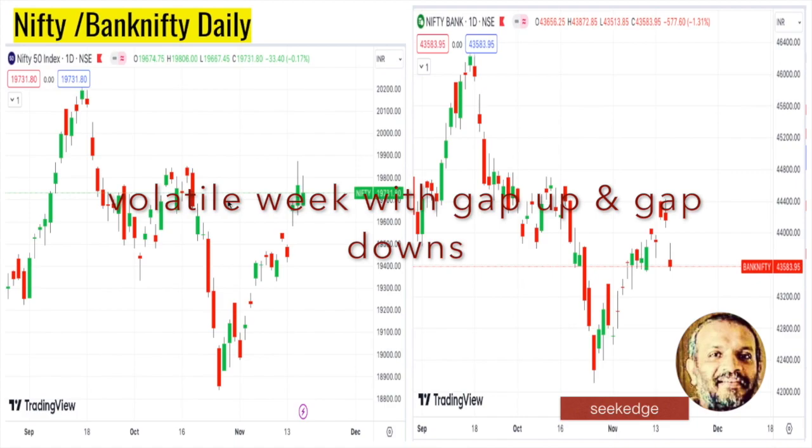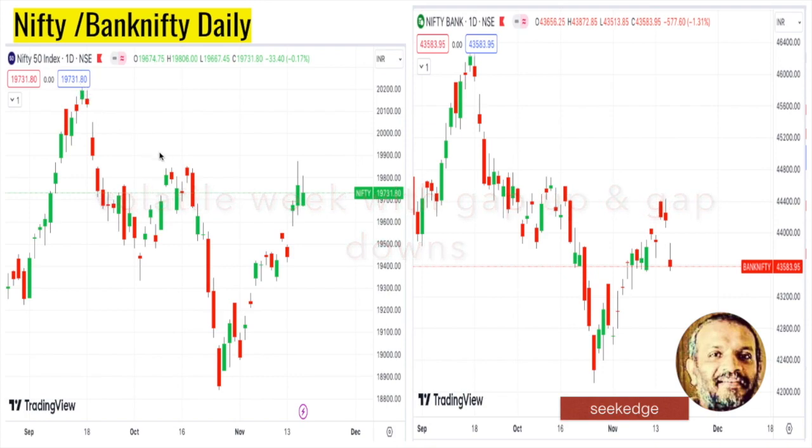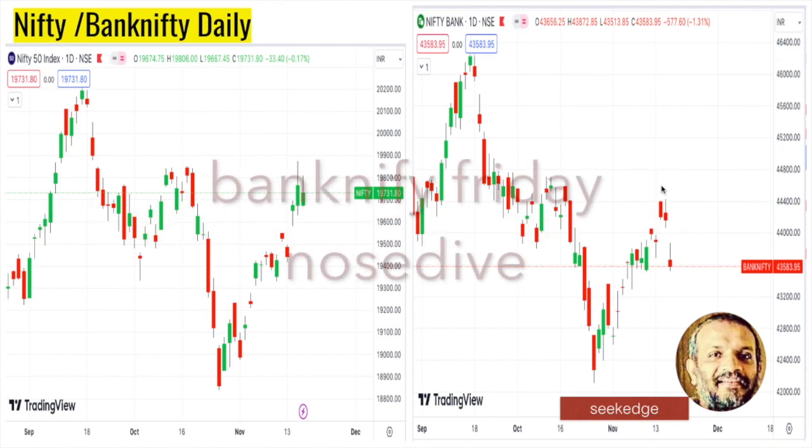But regardless, you can see that it had broken out of the trend line, joining the ATH and the previous swing highs, and price action wise the lower low, lower high is taken out. But it is not taken out on Banknifty, and we met with resistance exactly where we were closer to that price action lower low, lower high.